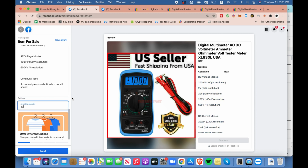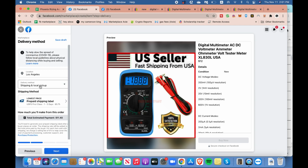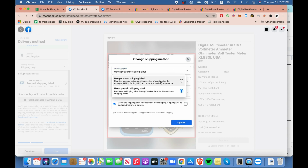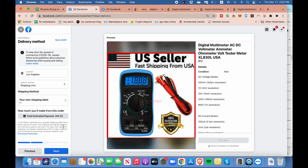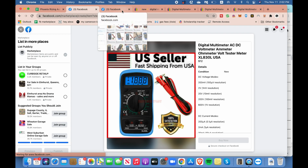We typically do a quantity of around 20 guys. And then you want to go to the next page and shipping only. Sorry, I don't even do this that much. Use your own shipping label. That is super important, right? So we're gonna do $3. Yeah, it's been a while since I've done a listing. We have a whole team that does all this. Anyways, so then we're gonna press next, and boom, guys, we have a listing. I'm gonna actually list it on our marketplace, right? And so that's pretty much the gist of it.